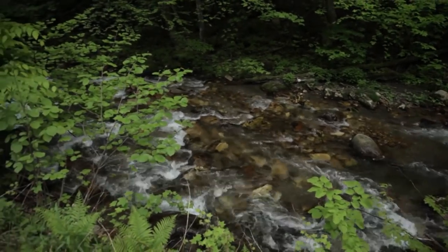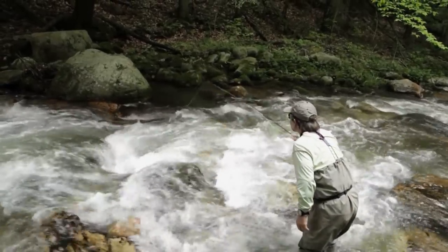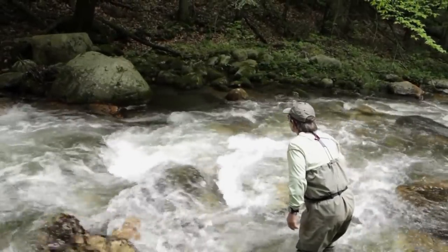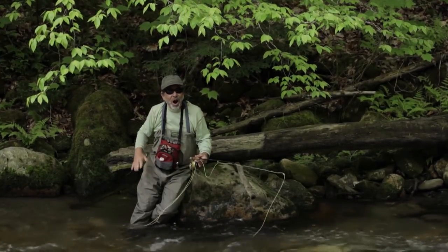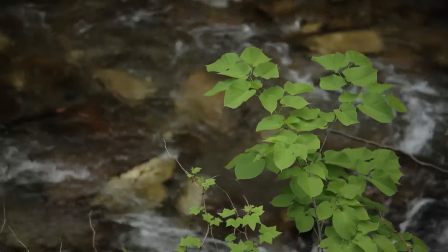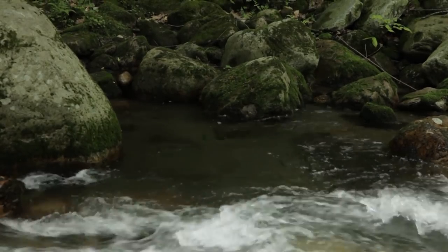Because if you're silhouetted against the sky and you're moving your arm or your head, that instantly alerts the fish to something that's not right and there's a predator above them. So always try to use the background to your advantage. Always turn around.